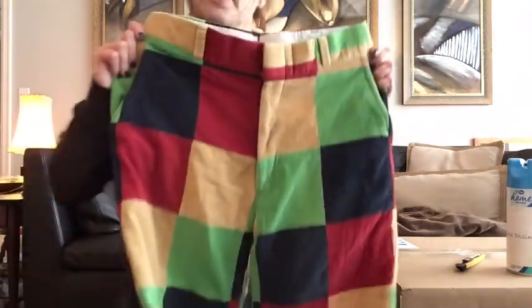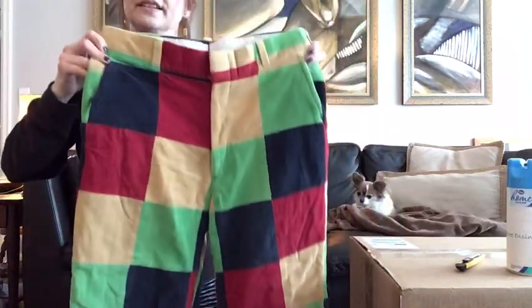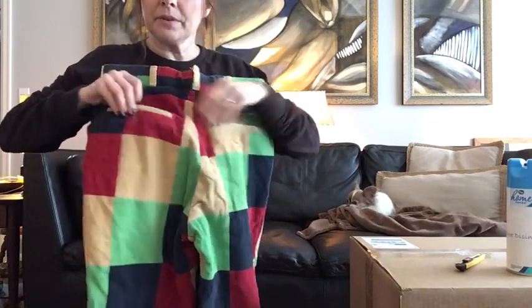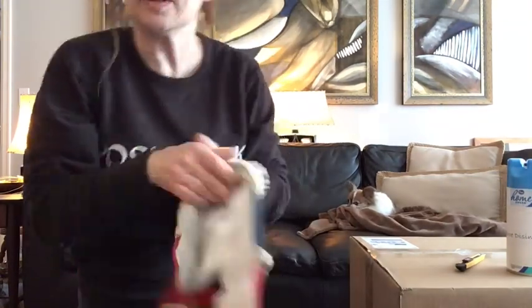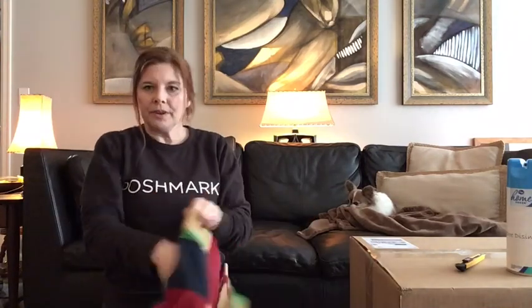Now, this next pair, I just thought, I'm gonna take a chance. Any type of unusual, weird thing, I can't pass it up. This is a pair of pants like so, and they're just crazy looking. They're corduroy. They've got all the buttons and zippers, and it's from a local shop in our area. So they're pretty fancy pants.